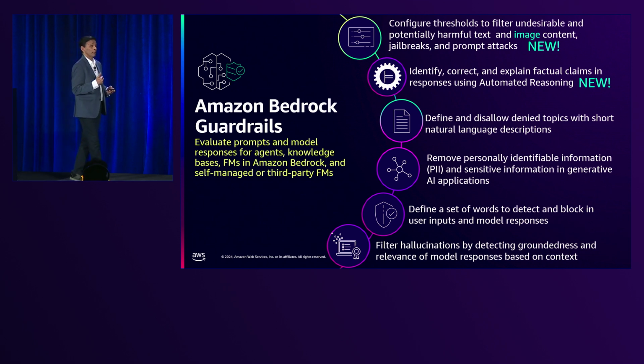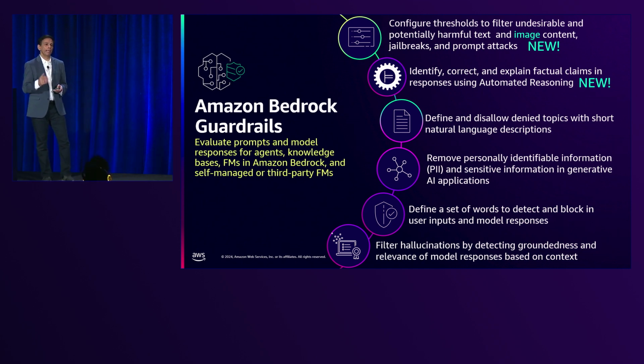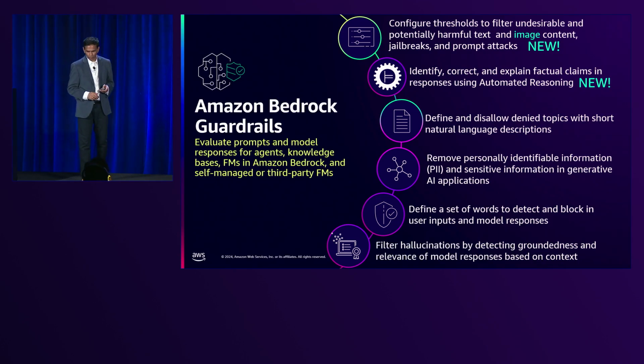The one thing which we are extremely excited to announce is our newest baby as a safeguard, called automated reasoning check. Matt Garman, if you heard him at the keynote yesterday, launched this, where we actually identify, correct and explain factual claims in responses using a technique called automated reasoning. We'll go into the next level of detail in a following slide.